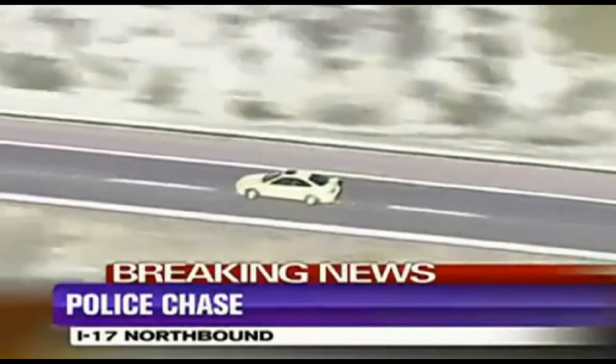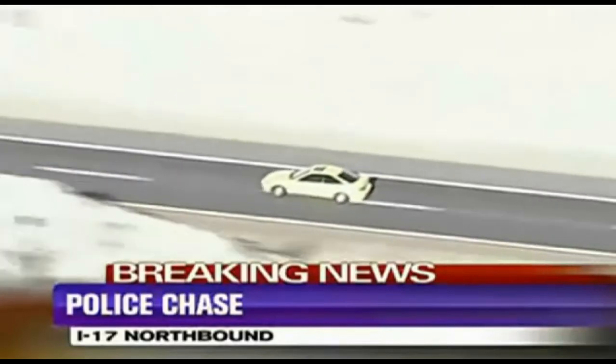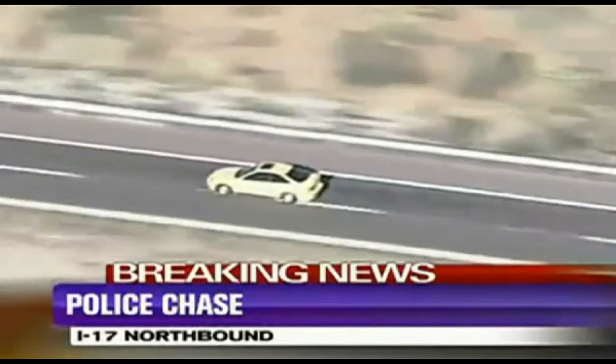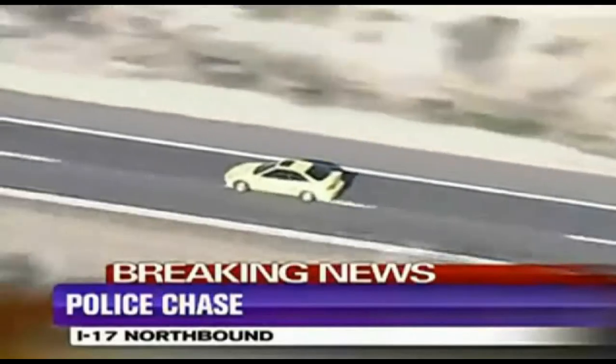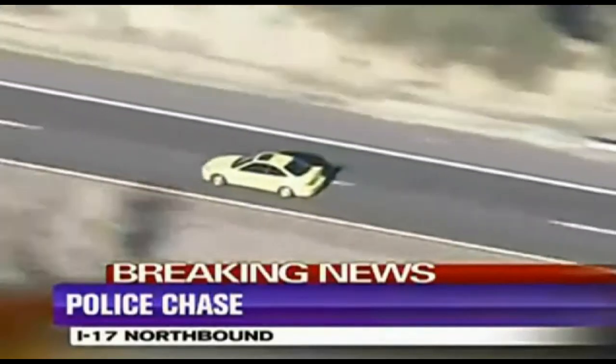So as we continue north, as our chopper follows it, we're going to stay with it as long as we can. It kind of depends on how long this pursuit goes. Reception from our chopper can get a little touch and go as we get up past Anthem. We know that from last summer. We had all those thunderstorms up there, and it can be tough at times to keep the signal going. But we'll stay with this as long as we can.